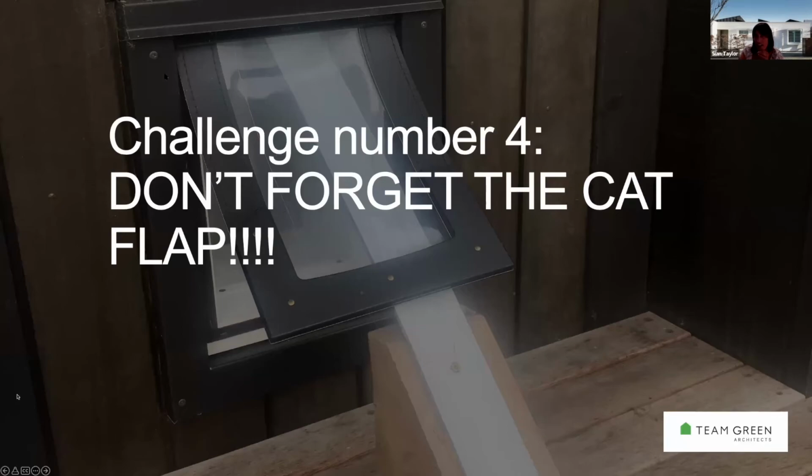So we had to put in a cat flap, and being architects, we're a little bit anal about things like lining up with cedar panels. Every single window lines up with the cedar, and each wall finishes on a complete cedar panel. So this had to line up. The cat flap in itself is expensive. It was a US one. I think it was, I don't know, $700 or $800.